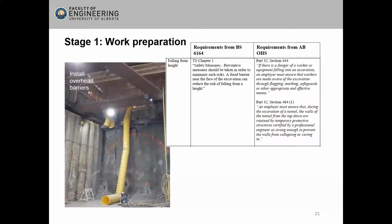For example, for falling from heights, chapter 1 of the BS code, or the training program or the website, is referring us to have safe measures preventing all the risk that is associated with falling from height. A fixed barrier near the fence or the excavation can reduce the risk of falling from height.